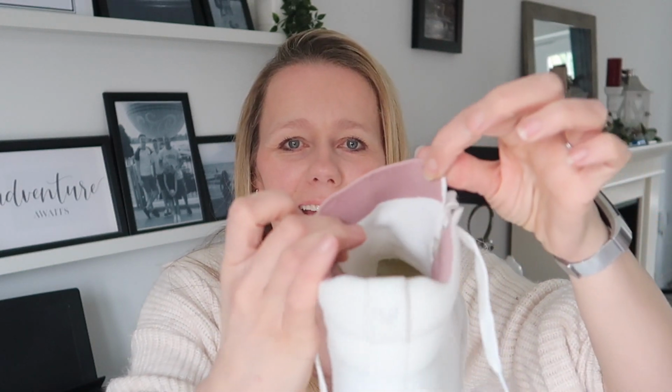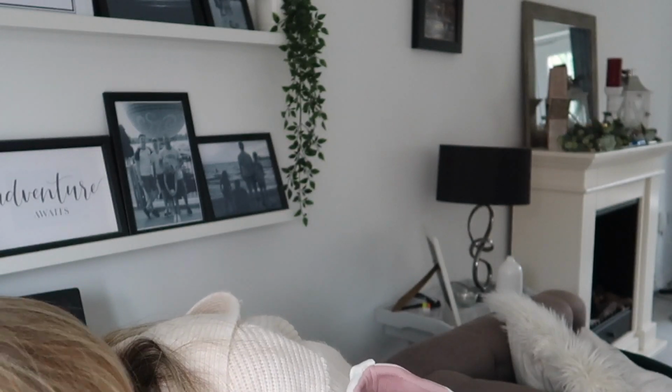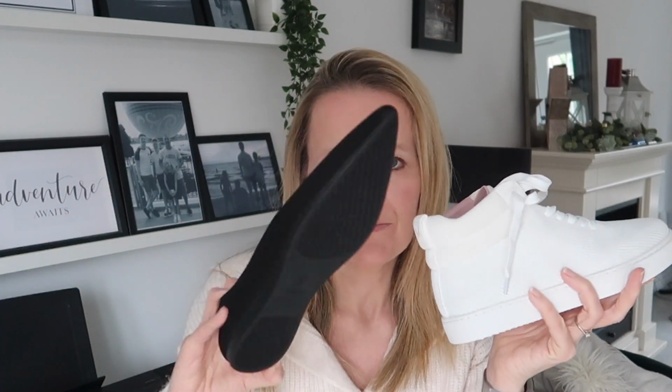And they've even got little touches, like, let me just undo the laces a little bit. They've even got a little bit of pink around the top of the tongue. You see that there? And they're obviously pink on the inside, and I just love them. These are just Nicola's shoes. If they had a bit of leopard print on the side, they'd be even better. But yeah, these are the 2 pairs they sent me. So these high tops, and then these, they have so many different styles.